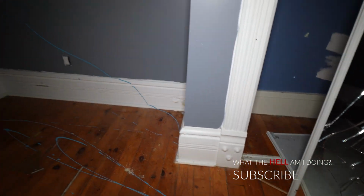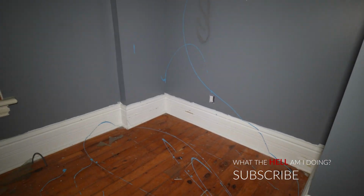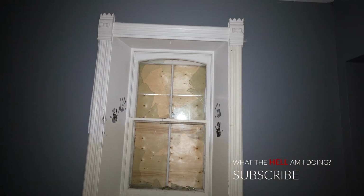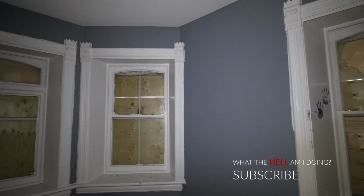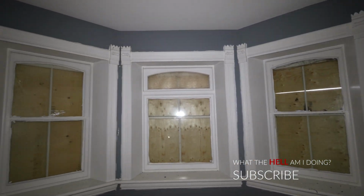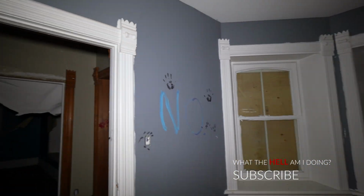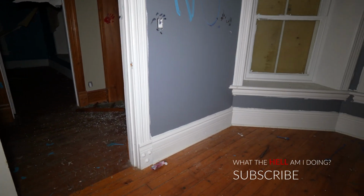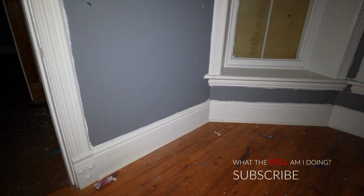Yeah, that's very cool. Again, they got the massive baseboards going around the room. You got the original windows with that crazy trim in every room. I've never seen trim like this around doors and windows before, so this has been kind of a pleasant surprise. I'm quite a fan of the way this looks. It's pretty cool.